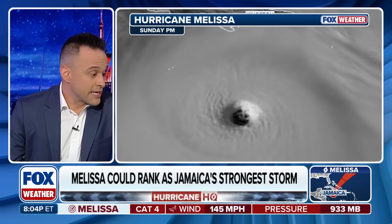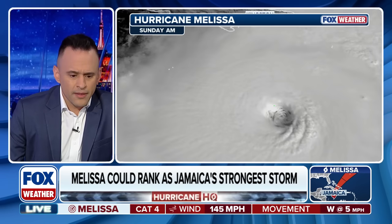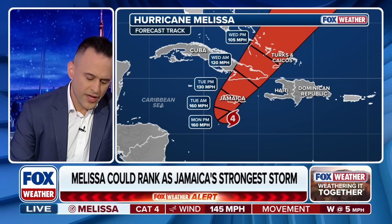Unfortunately, it's going to be extremely devastating, I think, for a lot of people. Let's get into the forecast of this a little bit. The forecast cone, obviously a very important thing.